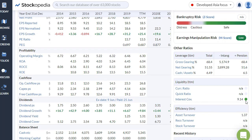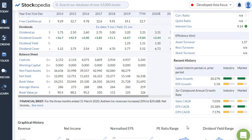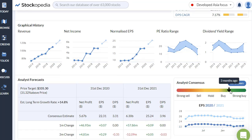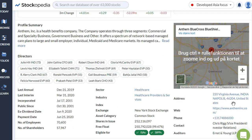Let's just see, interest coverage 9, that is absolutely to the fair side. Sales growth, that is okay. So that is actually pretty well, and we can see that the brokers are also up, getting close to strong buy here. So that is fairly well.